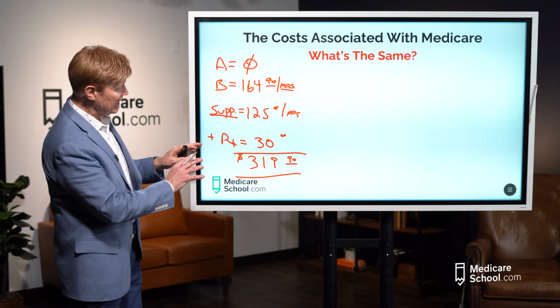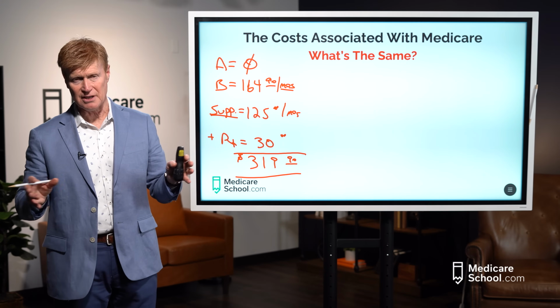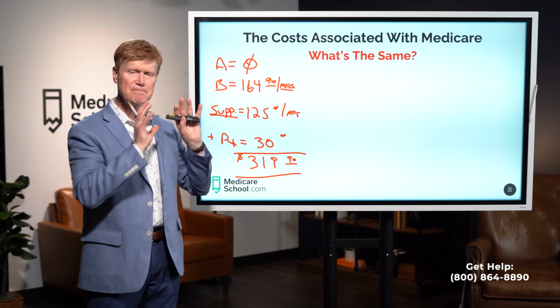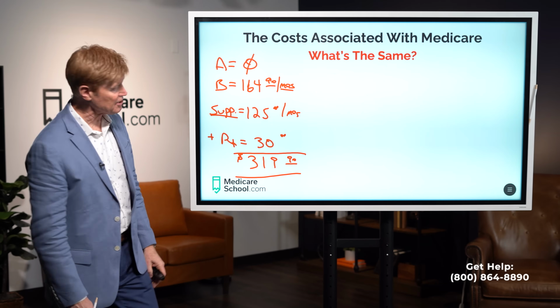In this system, we pretty much have eliminated most of the risk medically, for sure, because we only have to meet a small deductible. Here, of course, we have some copays and different things, but pretty much we paid premium to get rid of the risk. And this is what about half of all people choose: a Medicare supplemental plan.